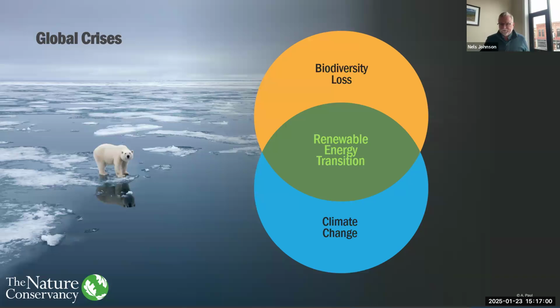So you may ask yourself, why does the Nature Conservancy care about renewable energy planning? It really is driven by our two goals of protecting all life on Earth. That's biodiversity, the original mission of the Nature Conservancy, what we're best known for. We're one of the largest landowners, the largest private landowner in the United States right now. Much of that is driven by our work to conserve important natural habitats.